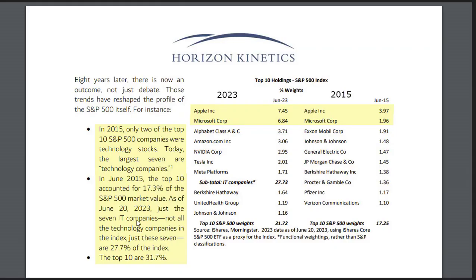If you read this over here, and I've put in the years 2023 and 2015, basically it says in 2015, the top 10 stocks in the S&P 500 accounted for 17.3% of the S&P 500's market value. As of June 20th, 2023, the top 10 stocks account for 31.7%. So you can see it here. In 2023, top 10 stocks, 31.7% versus 2022, top 10 stocks at 17.25%.